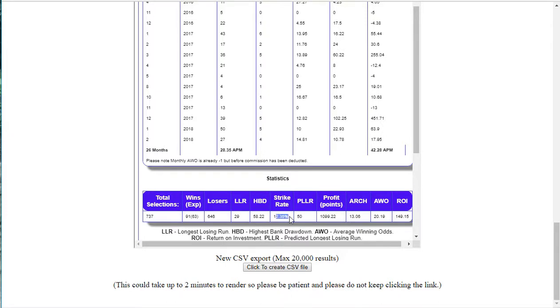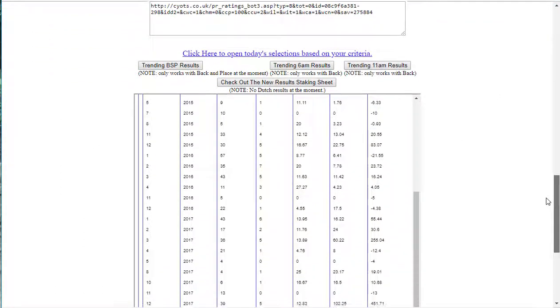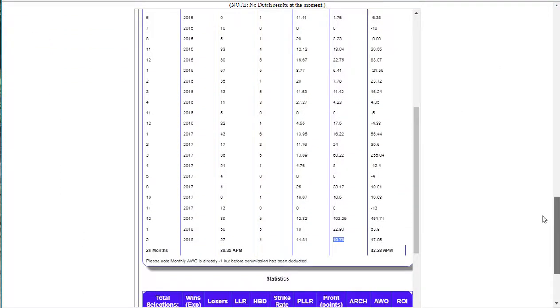And as you see, it has got good prices. Obviously at 12.35, the predicted losing runs are quite high, but it's holding out. The predicted wins was only 63, but it's 91. It's got not a bad archery at 13.06. That's quite a reasonably high one. So it looks okay. So again, a good strike rate, but the price has dropped right down. So it'd be interesting again to see what it does next month. So we'll obviously have to take a look at that. So there's 2 systems we've got, so there's about 34 odd points already.